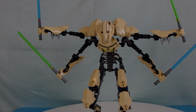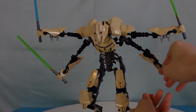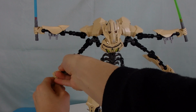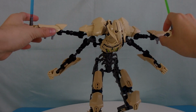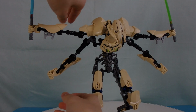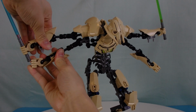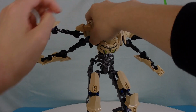So, to do that, you first need to remove these blades, the bottom blades. So this has to go. Or you can keep them on and keep the blades differently, but to me it looks awkward, so I'm just going to do it the legit way. Now, you see this connector piece here? You just lock it together with this piece. If I can get it.